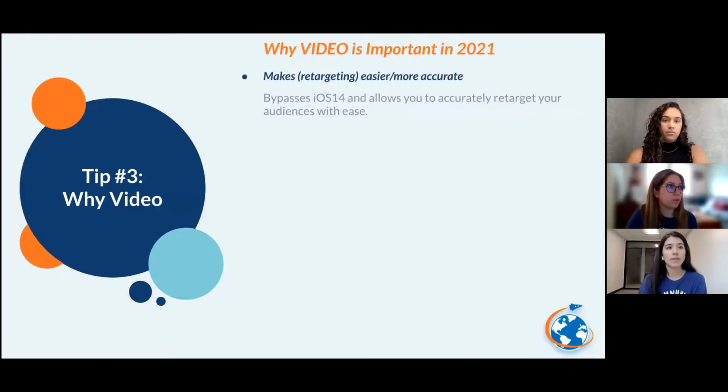The first is that video makes retargeting easier and more accurate. It also bypasses iOS 14 in a way and really allows you to retarget audiences with ease. It touches back more to the socially engaged audiences that we talked about, and we'll dive into that as well. But videos also generate higher engagement.